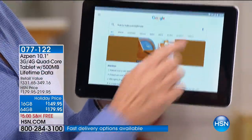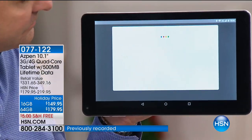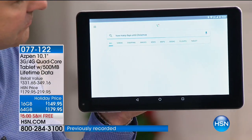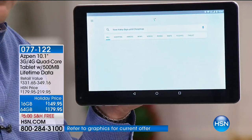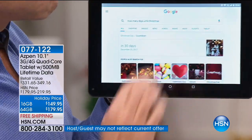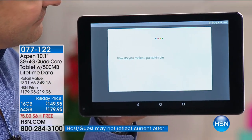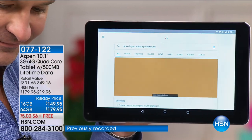So a question like this: How many days until Christmas? Christmas Day will be in 30 days. That's quick. I would put that up against just about any tablet. Something like, how do you make a pumpkin pie? Here is information from allrecipes.